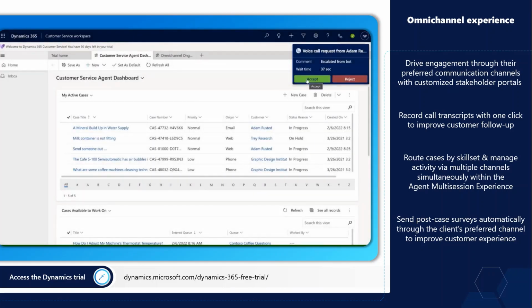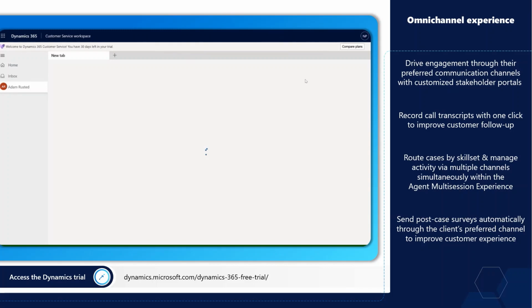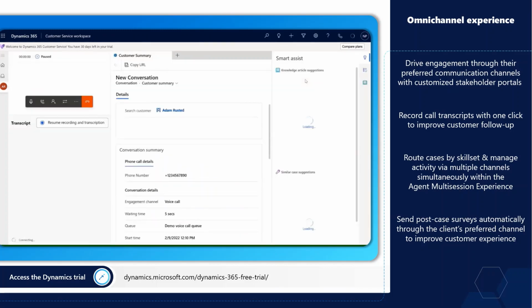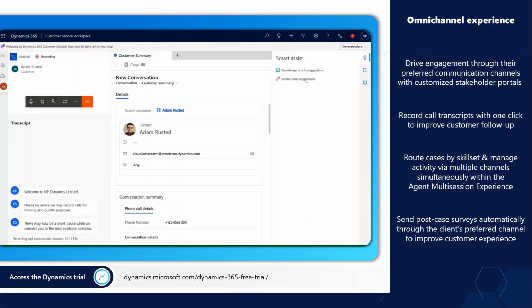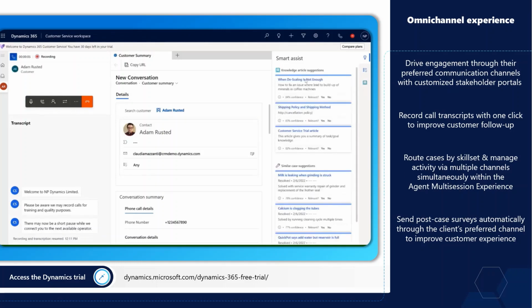One of D365's major innovations is phone integration and voice-to-text transcription. Here's an example.